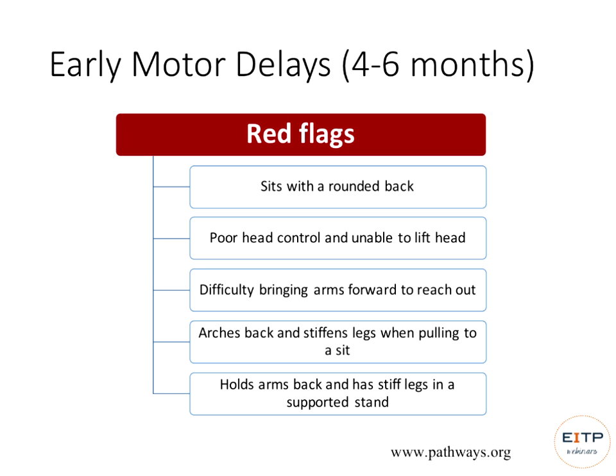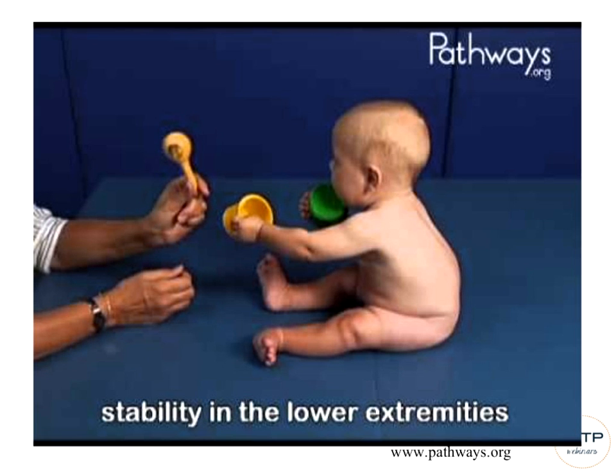In the slightly older age group, 4 to 6 months, we want to look especially at positioning and the movements that babies make when we're changing positions. Babies that sit with a rounded back, babies who, when we bring them into a supported stand, hold their arms back and have stiff legs, and babies that are not yet bringing their arms forward to reach out are all red flags.